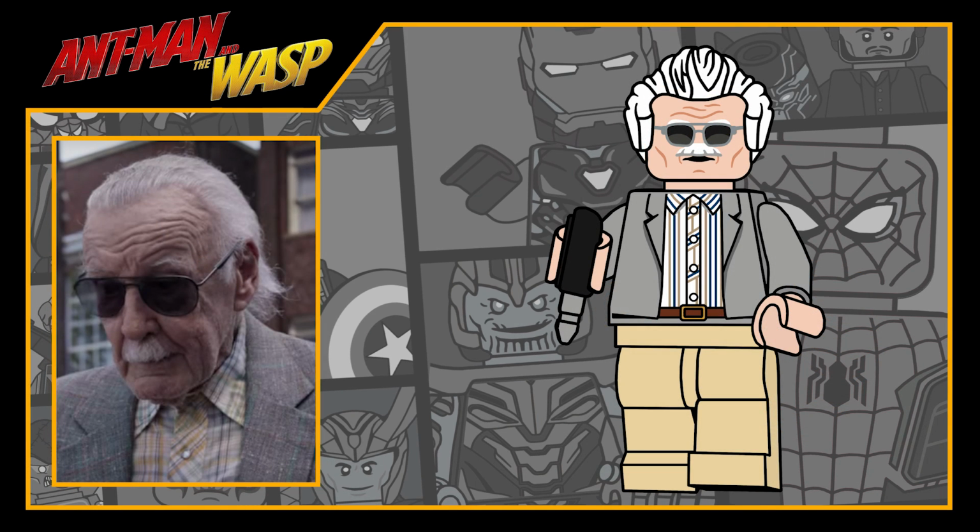In 2018, we got Ant-Man and the Wasp, and Stan Lee got caught in the crossfire of Wasp's shrinking discs. With his car shrinking down, he drops his keys on the floor, so he comes with a new car key piece that fits into a minifigure's hand.